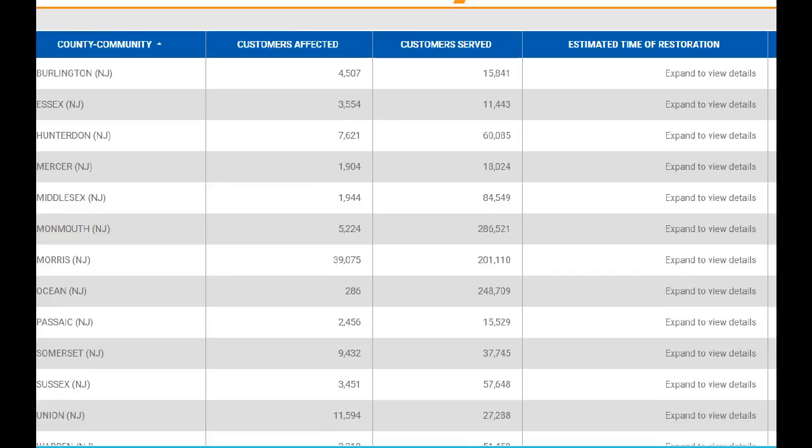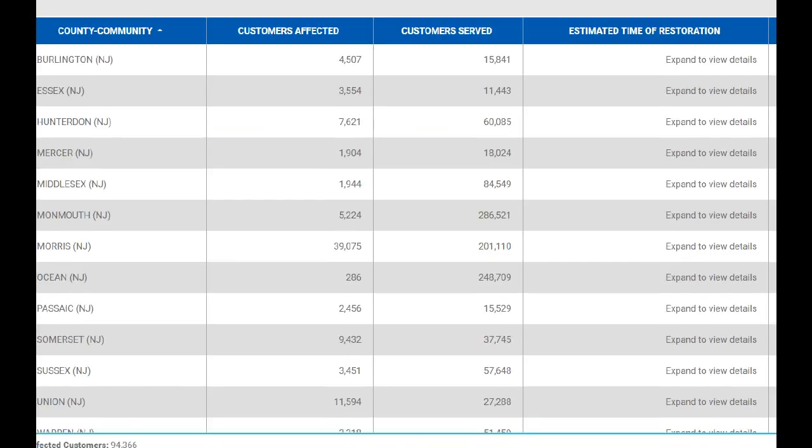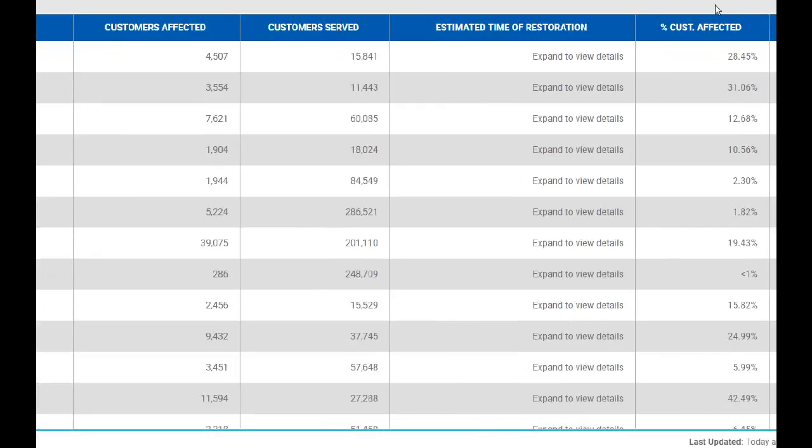On this map here, it says here we have 94,000, right here at the bottom, 94,366 outages. And if we look at the hardest hit areas here, where the numbers are the worst, it's actually Burlington is actually pretty high as well. I'm surprised, but like I said, interior Burlington got a lot.